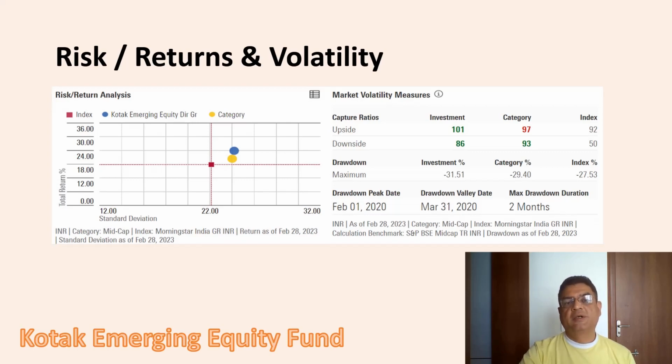Now let's see the risk return graph. Here, on x-axis, we have standard deviation, whereas on y-axis, we have total returns. It is very evident from the graph that the fund has a better total returns value with more standard deviation as compared to the category average and benchmark, which indicates that the fund has been able to generate better returns with more volatility compared to its category and the benchmark.